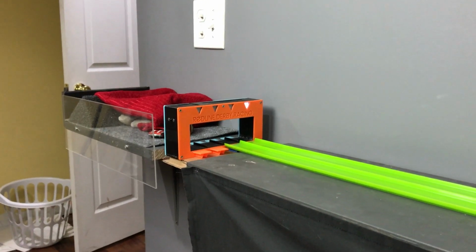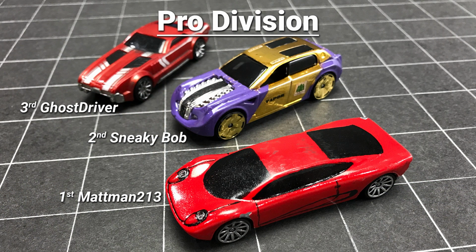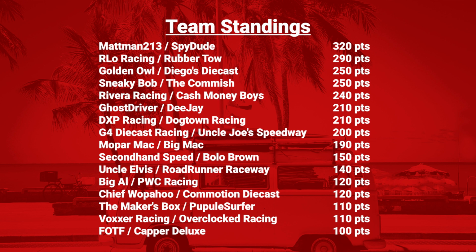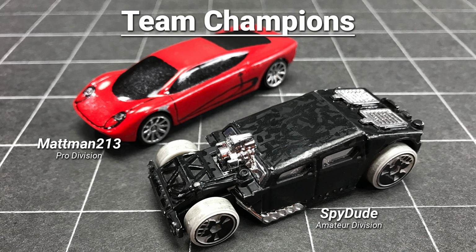There we go. Sneaky Bob's Unobtainium outpaces the CCM of Ghost Driver to take second. Ghost Driver will walk away with third. But wait, there's more. We still need to crown the Pro-Am Team Champion. Remember, each amateur was paired with a pro to get a combined score for their team. So let's take a look at the final team standings. The team of Mapman213 and Spy Dude are your Summer Pro-Am Team Champions with a total of 320 points for the series. The team of Arlo Racing and Rubber Toe made a good showing for second with 290 points, while Golden Owl and Diego's Diecast tie for third with Sneaky Bob and the Commish.